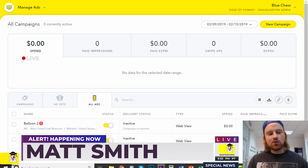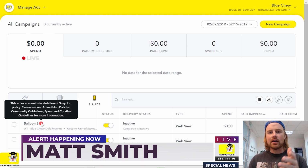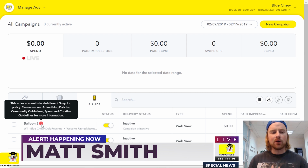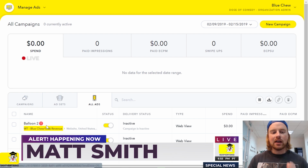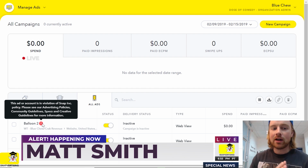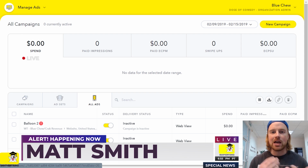Some of you may see a common message like this where it says, this ad or account is in violation of Snap Inc. policy, and this happens so much with new accounts. Let me just tell you, if you see this message right now, this is an indication your account is banned. It's time to move on. So let's talk about how this actually happens.